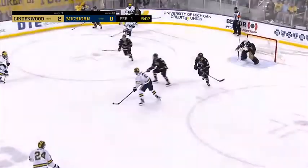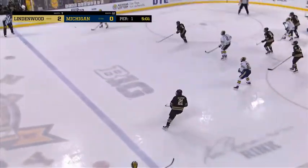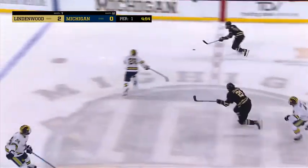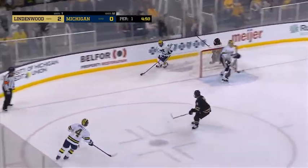Michigan's youth showing here. Here's McGrory. His shot blocked. Michigan's had a lot of shots blocked here in the first period. Well, it was 64 blocks last weekend by Lindenwood in that series at Minnesota. Now back down into Michigan territory.